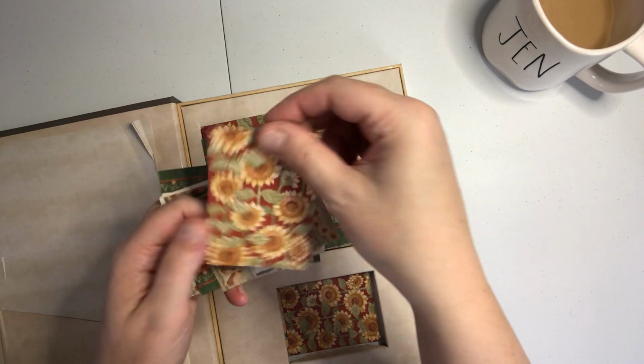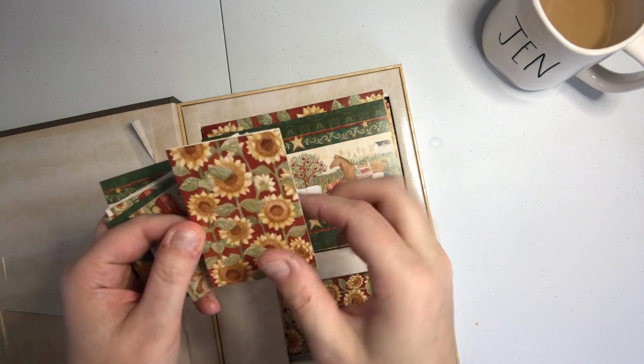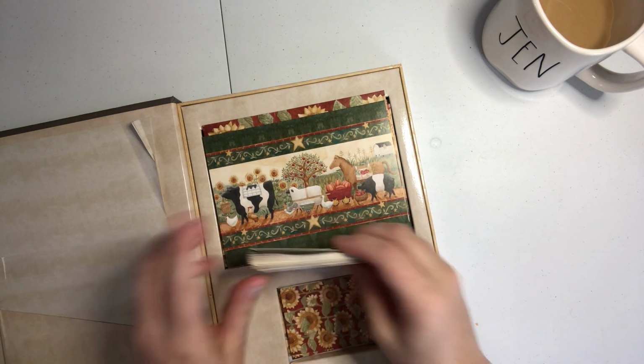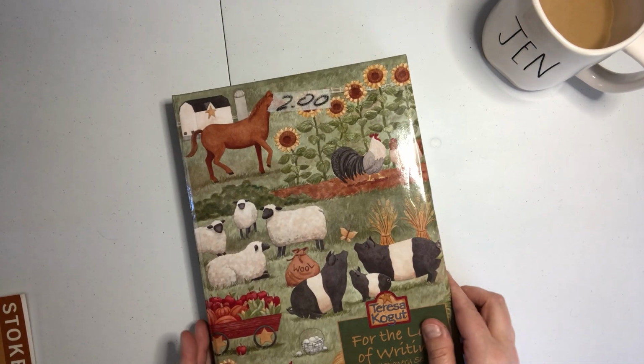I have a friend I still got to make a sunflower journal for. That's so cute. And I actually got this because I thought about her when I picked this up. This was before I knew my business was going to be so blessed.